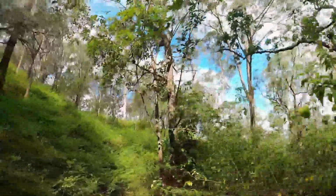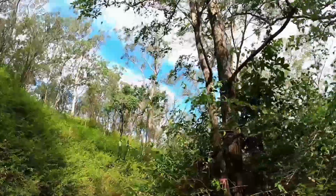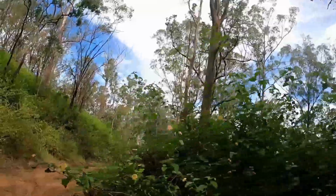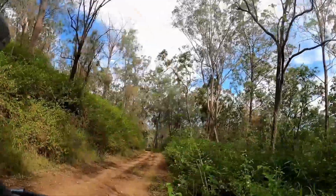Alrighty, get a load of the weed infestation through this section. Crazy. I don't know what type of plant this is. It's got pretty little flowers to it. We'll try and get a bit closer to these ones. Nice little flowers. Look, it's too close. But it is everywhere. Absolutely everywhere. Crazy.